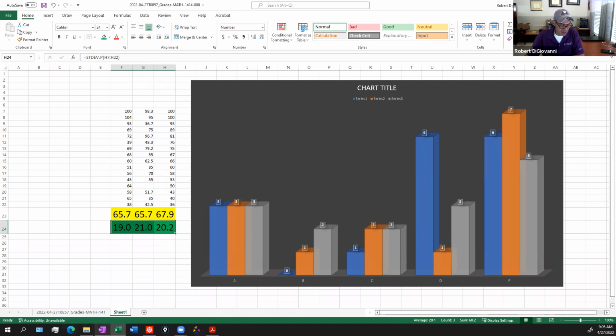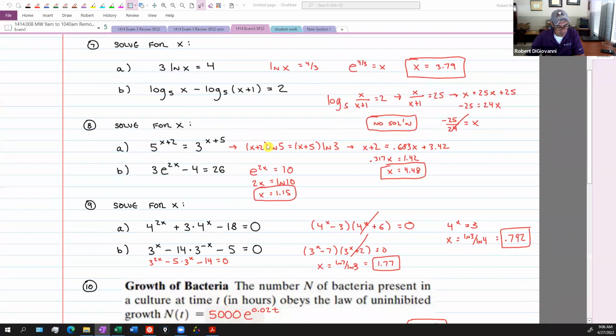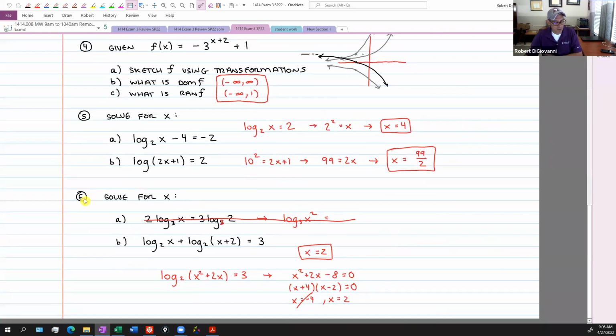There was one problem on the test that I made a typo on, so I didn't grade it. Let me show you which one it is. Okay, let me resume my share. So my typo was on, where is it? This problem number 6A. I accidentally put different bases on the log. I just had a mental brain fart. And so it really wasn't a solvable thing.